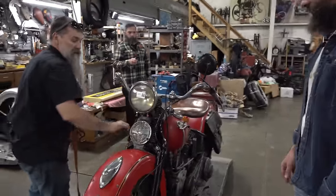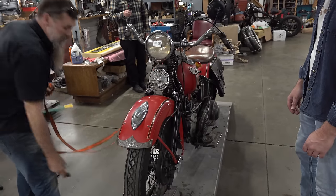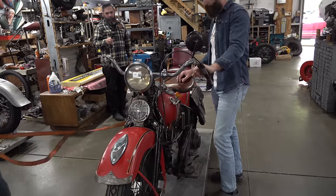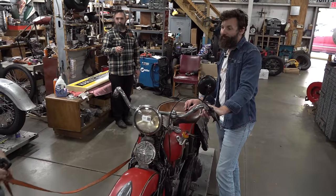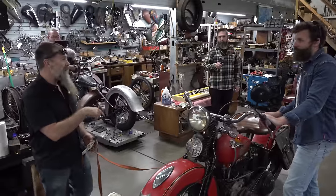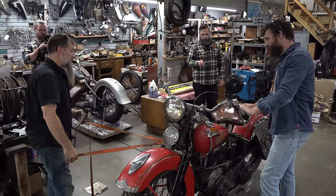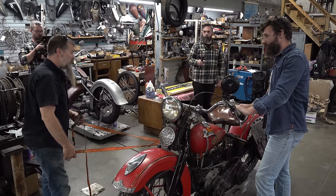Could just be that it doesn't have a lot of oil in it. Any signs from what you're seeing that this might be hopped up? We're going to know the minute we start it. Okay. Those pipes, those were the hot rod pipes. So those are called MCM or Atlas twin stacks. And those were the bad pipes.